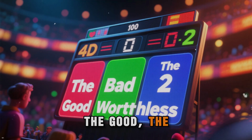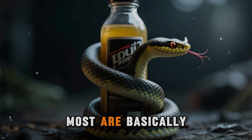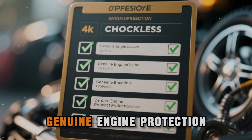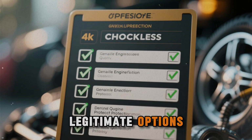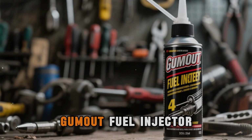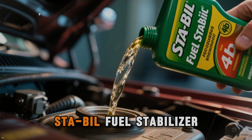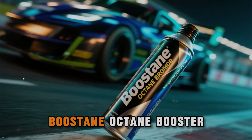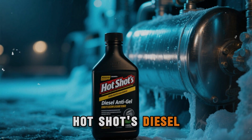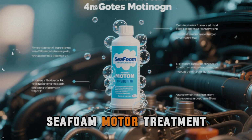The good, the bad, and the worthless. Even though some additives help engines, most are basically snake oil. If you want genuine engine protection, here are the legitimate options. Recommended products: Gum Out Fuel System Cleaner, Gum Out Fuel Injector Cleaner, Techron Concentrate Plus, Sta-Bil Fuel Stabilizer, Boostane Octane Booster, Hot Shots Diesel Anti-Gel, Heat Gasline Antifreeze, Seafoam Motor Treatment.